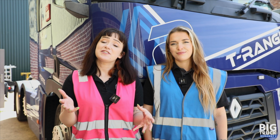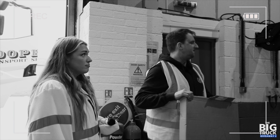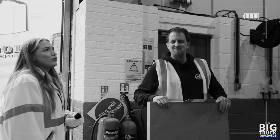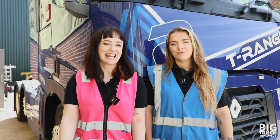So, after some advice from trucker Tim. What things do you think we need adding? Hello, Rory. Well, some underglow. That will look so good. We just knew we had to add some underglow to Rory. This is really going to level him up.